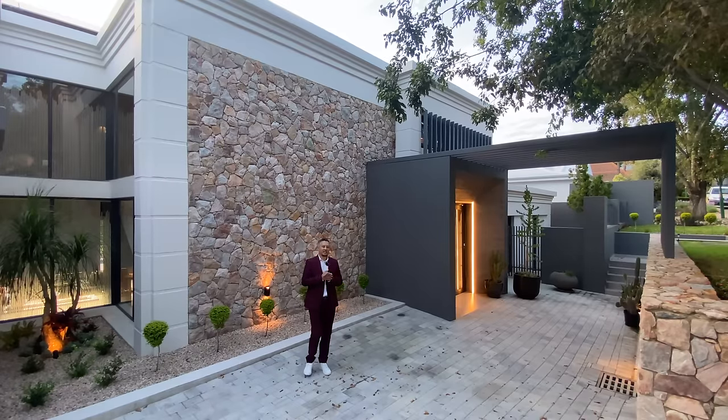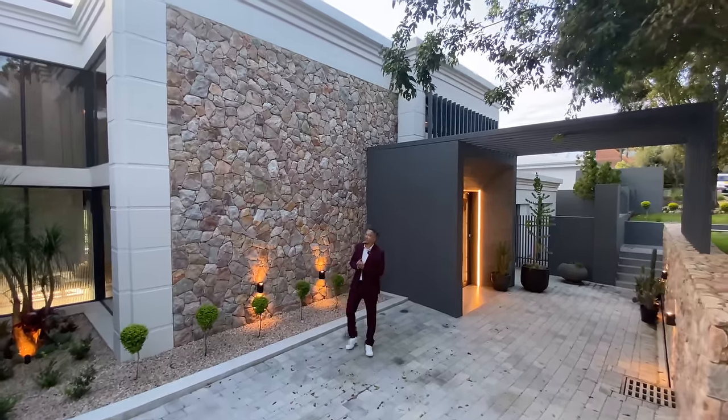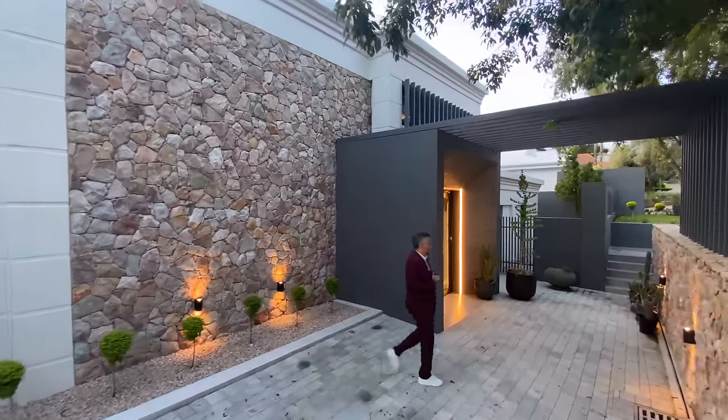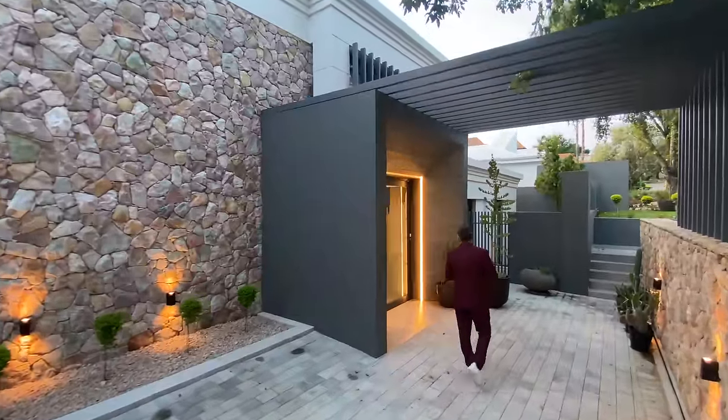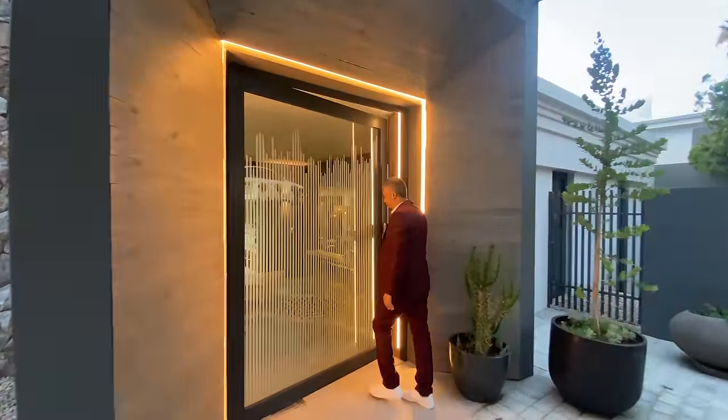Attention to detail is unmatched. So let's go through. I'm going to take you through the property. As you can see behind me, you can see this beautiful cladding of the stone. And as we go through, I'm going to take you now through to the main entrance. Again, all the details we get back to, wall cladding.